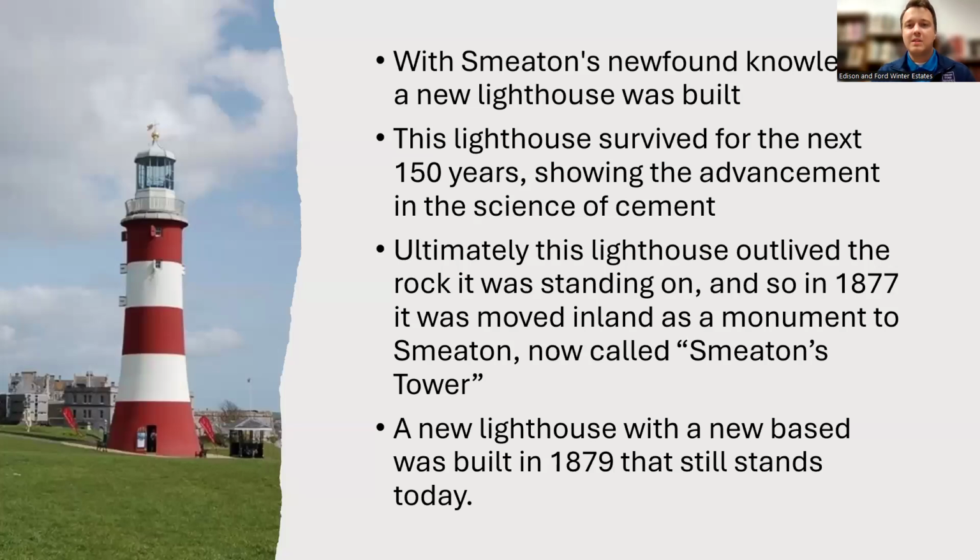With Smeaton's newfound knowledge, a new lighthouse was built. This lighthouse survived for the next 150 years, showing this advancement in the science of cement. And actually, it still stands today. It's no longer out on the Eddystone rocks, and that's because the rocks themselves started to fall apart. So it's outlived the rocks it was built on.